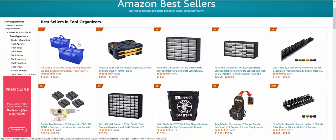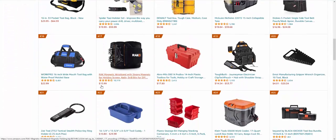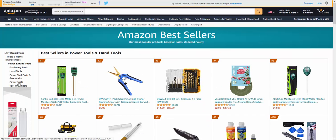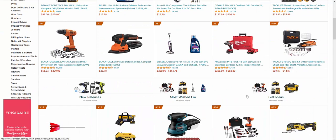So these are the best selling tool organizers, and I can see the price range: 185, 33, 229, 29, 18, going down. And if they're not that much in terms of the price ranges, you can find another category, but it will show you. If I go back to power and hand tools, and I go to power tools this time, which I know is going to be higher priced, you can see all of the price points here: $99 to $228, $30, $204, and you can see what's selling really well.